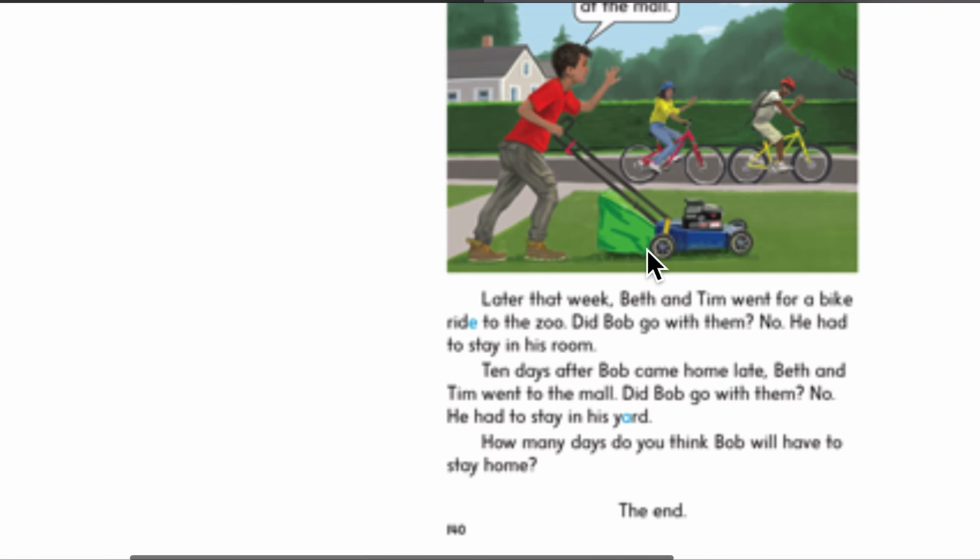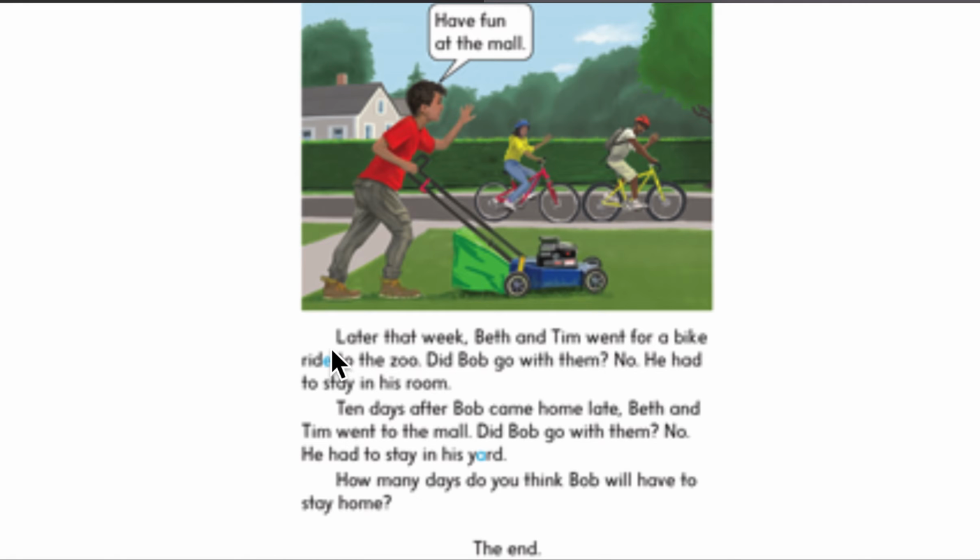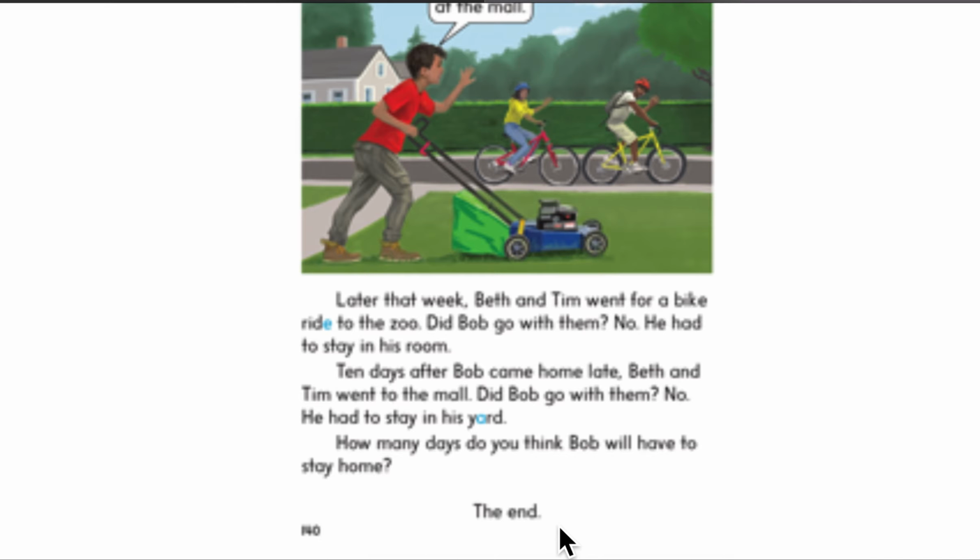Oops. Sorry for the glitch. Again, starting over again from the top. Later that week, Beth and Tim went for a bike ride to the zoo. Did Bob go with them? No. He had to stay in his room. 10 days after Bob came home late, Beth and Tim went to the mall. Did Bob go with them? Nope. He had to stay in his yard. How many days do you think Bob will have to stay home? The end. He's gonna stay at home for so many days, right?